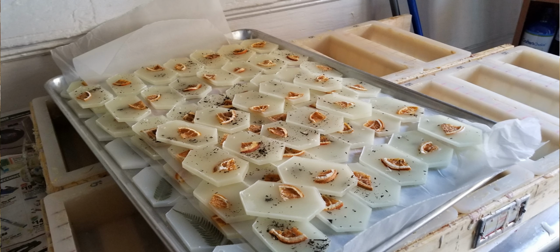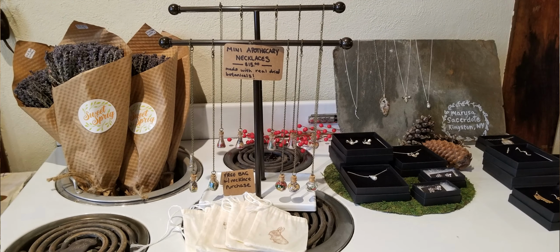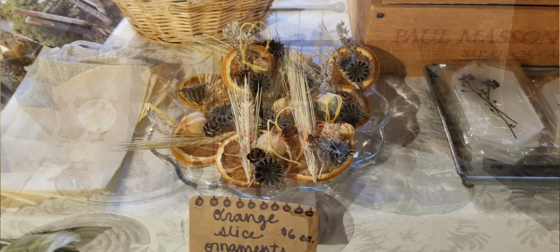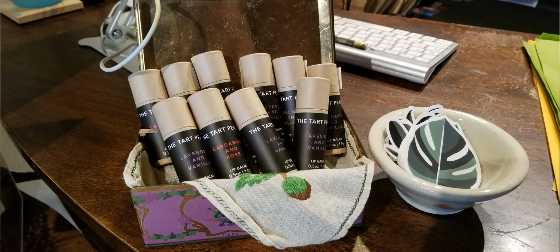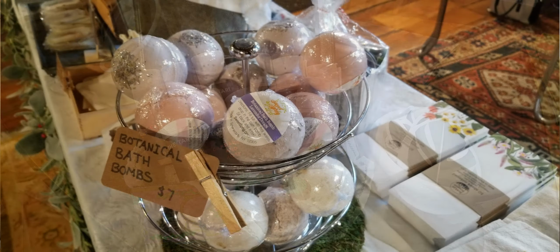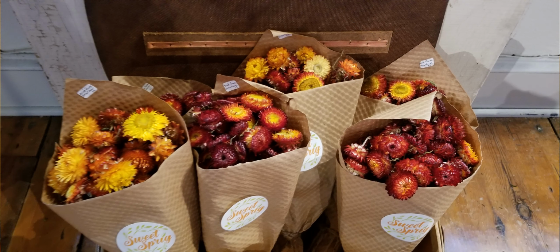Sweet Sprig is an all-natural brand of handmade products that include soaps, candles, skincare, and in recent years I've been adding in some natural decor items. So you're going to find all of those beautiful things here in the shop. Actually, next month I will be celebrating 25 years as a soap maker, which is kind of crazy to think about.